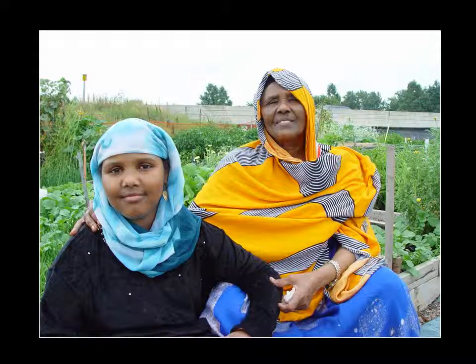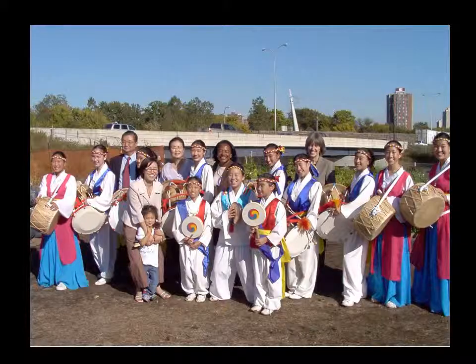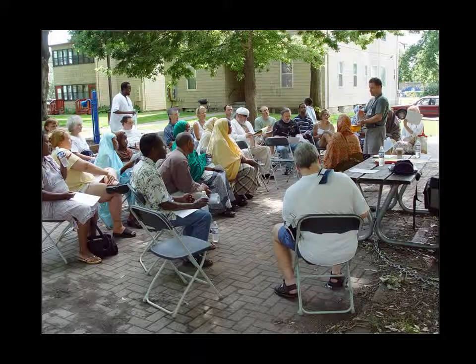And we presently have a vast diversity of cultural heritage in Cedar Riverside. And the work that the West Bank CDC does now is focused on working with multiple cultures to solve common problems.